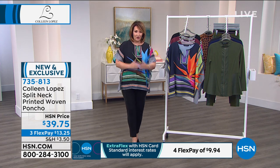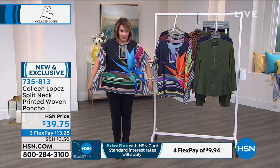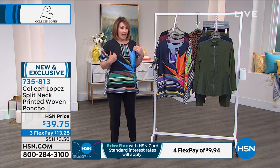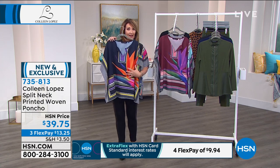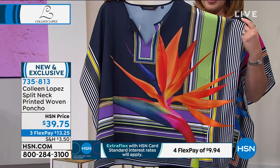We did it in three colors, so I'm in the black. The black is the ground, but clearly there are lots of beautiful colors in here. There's blues, there's purples. So this is the black. We also have it in the navy, and I do love the navy. There's your classic Bird of Paradise. What a beautiful flower that is. Look at how cool this is.